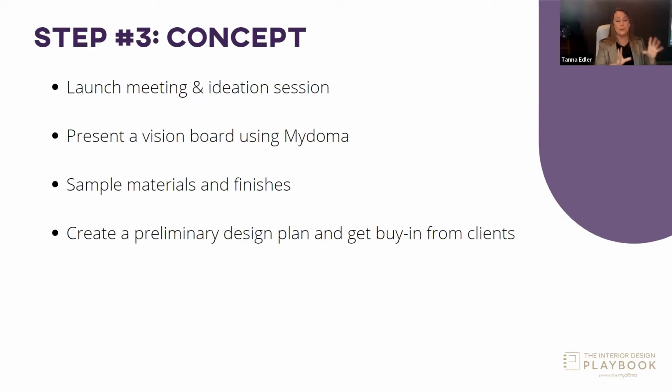Now, while we were creating their mood board, there's a little switch, so you can make it not visible to the client. So all the while after our initial design consultation, we were building that out. And then at the appointment, we can switch over and show them the actual mood board. So that's great. We're also starting to use the visualizer.